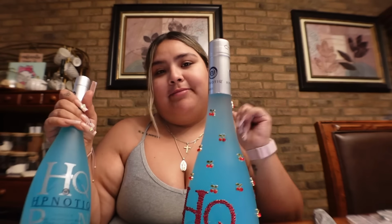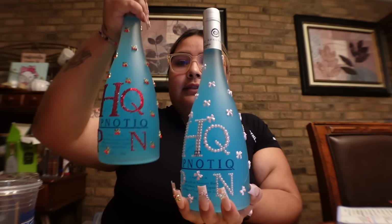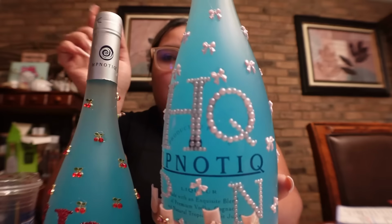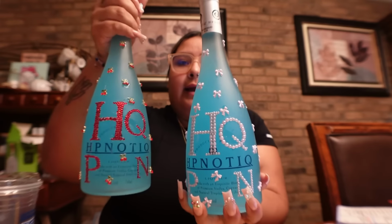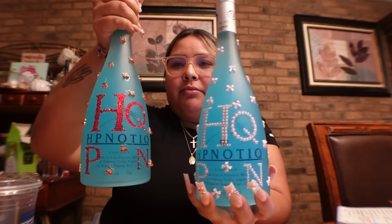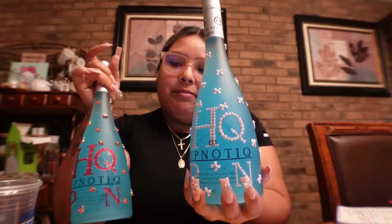You guys, it's already the next day, and last night I ended up finishing both the hypnotic bottles, but I forgot to show you guys the end result of the second one. So here she is. I literally did the exact same thing as the cherry one, but instead of the pink rhinestones, I did pink pearls, and then I added the bows. I tried to do the placement as similar as possible, but this bottle basically represents my sister and this one represents me. And now I'm gonna start on the Patron bottle.